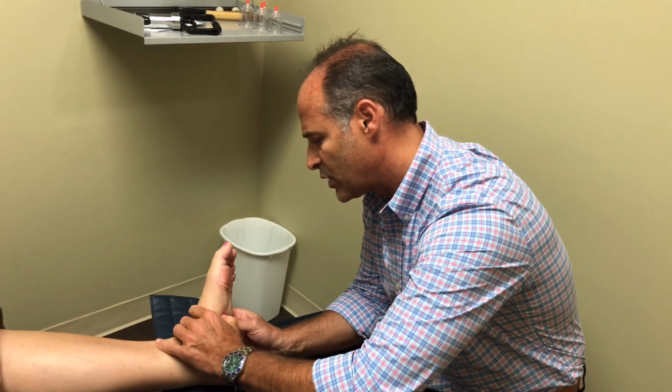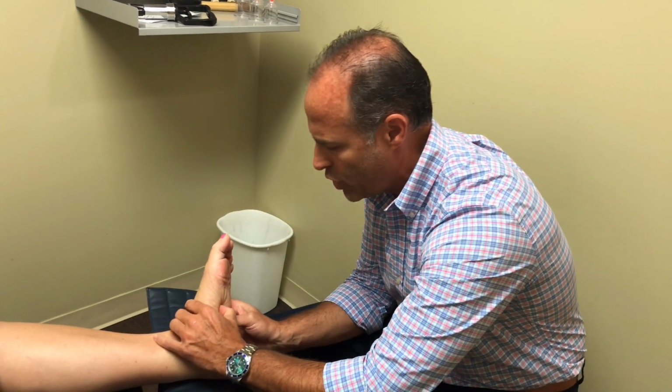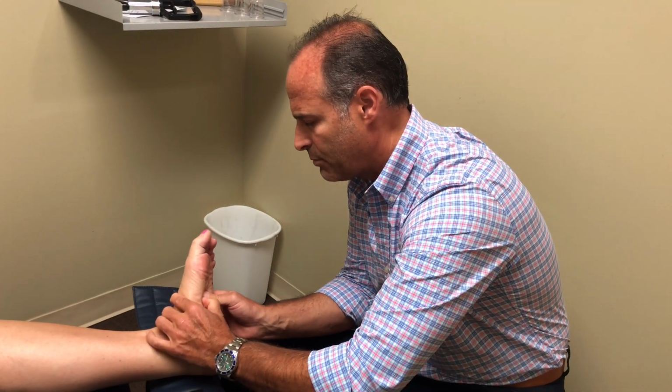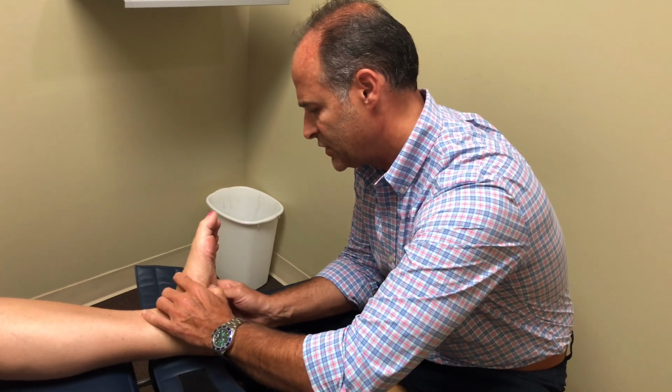So when I'm done with this, we're going to cup her foot. And what that's going to do is help pull these layers apart. By pulling them apart, it helps decompress that area, helps decompress the nerves that are being pinched, and it'll help her. And then the last thing we're going to do is adjust the foot. So we will show you how to do that.